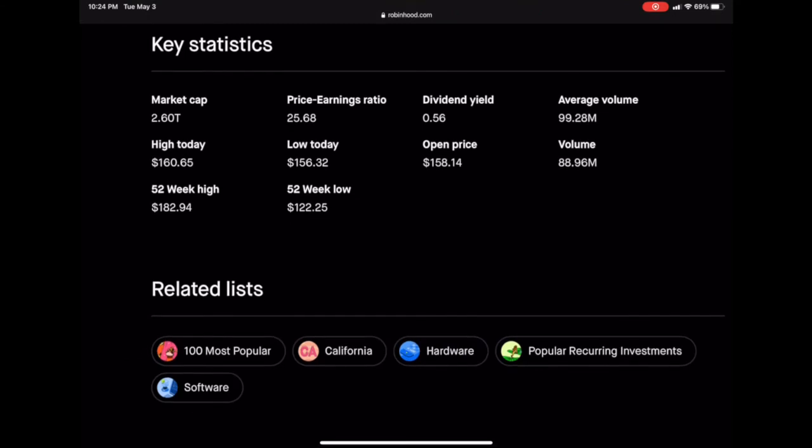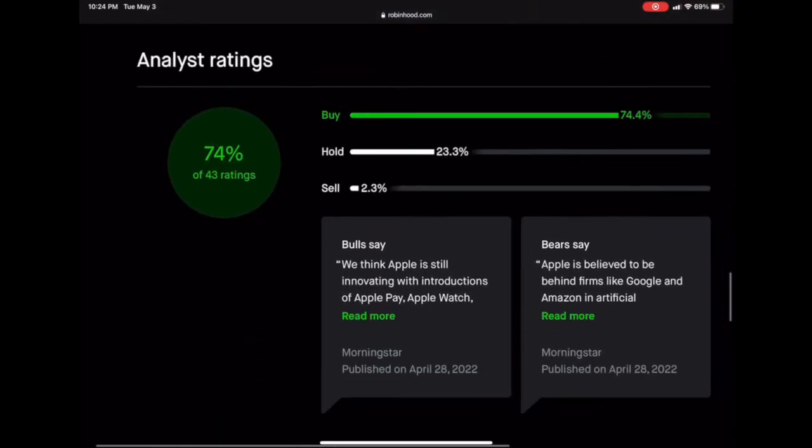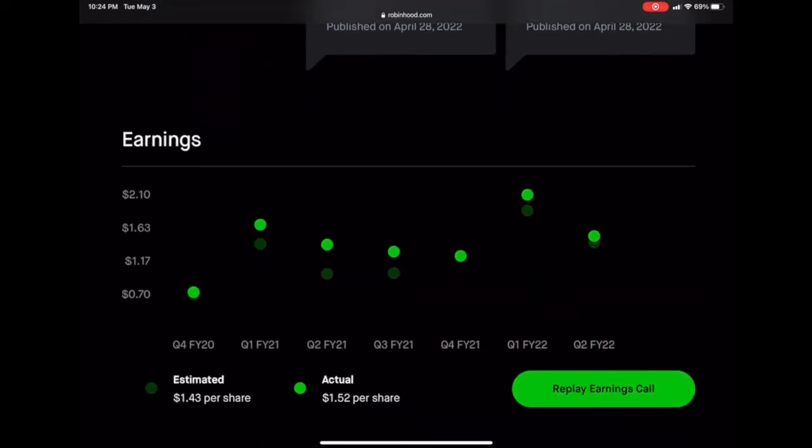Looking at some of their key statistics, we can see that the market cap was $2.6 trillion. We already looked at their 52-week high. Their dividend yield is just over 0.5%, so definitely some room for growth there. And this company trades right around 100 million shares per day, so definitely a lot. Analyst recommendations are 74%. I recommend you always do your own research.